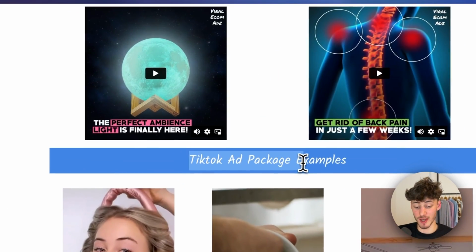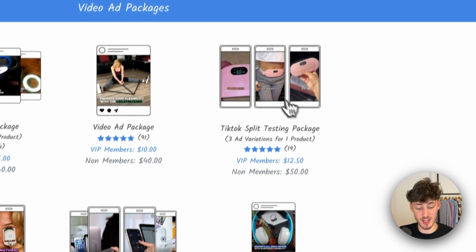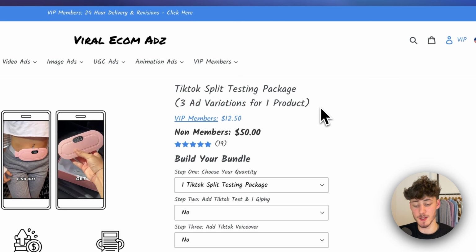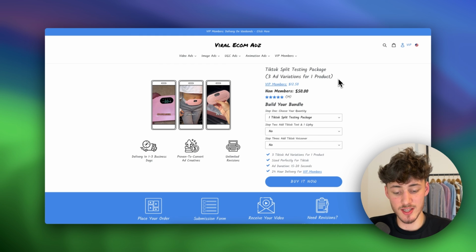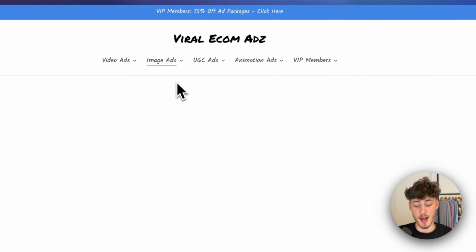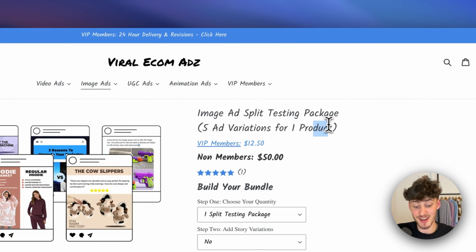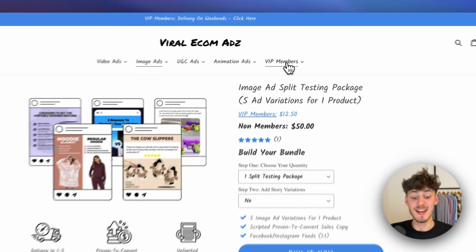Now, as far as their TikTok ad packages go, these are also super powerful. So let me just quickly navigate to this right here. As you can see, they are going to offer you a TikTok split testing package with 3 ad variations. And if you are going to promote your product with TikTok, which I think actually is one of the best ways to do so, then this is going to work great, as you're going to get different kinds of videos to once again split test them. And the same goes for image ads: their image ad split testing package is going to give you 5 ad variations for your product, which you can then use for all sorts of different image ads, on Facebook and so on.